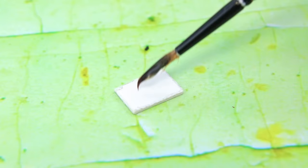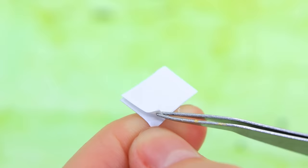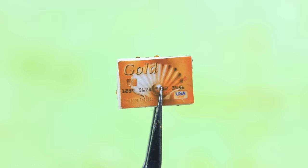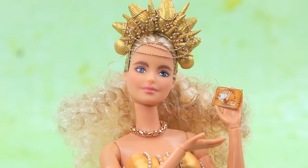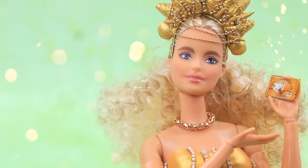Cut a small rectangular piece out of cardboard. Add a layer of glue and sprinkle it with glitter. This is a gold card from a local underwater bank. Everyone in Triton's family uses it. Storing your gold in chests is so old-fashioned. That's what pirates do. Modern mermaids opened bank accounts a long time ago.